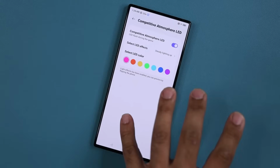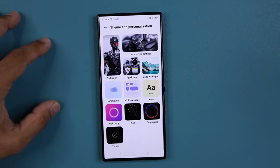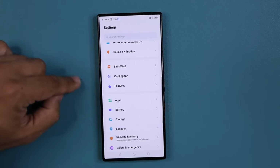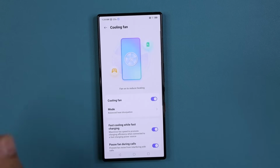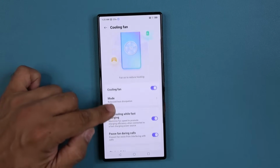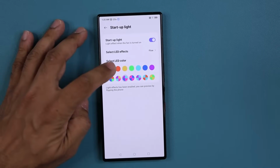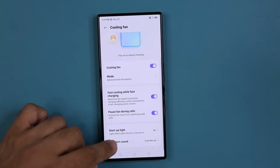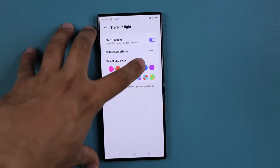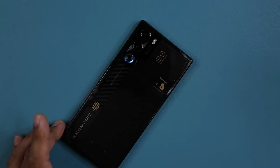The camera makes it look like it was blinking, but it's actually steady. Now if I go back over here and out again to the main settings area, and scroll down and go to cooling fan, from here I can tap on the cooling fan mode. I can scroll down, tap on the startup light, and I can pick all these different colors just for the fan. So one second, let's say I just want a blue color for the fan. Now that's what I have, and you can see it right there, okay?